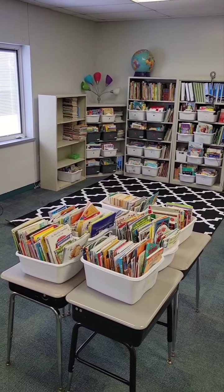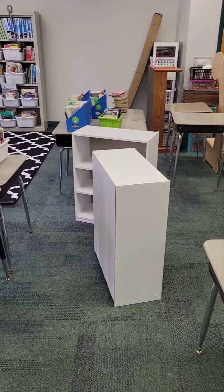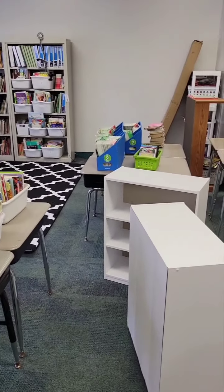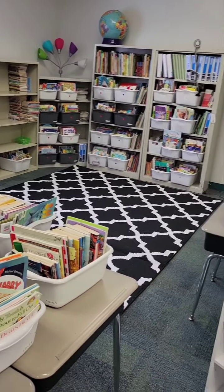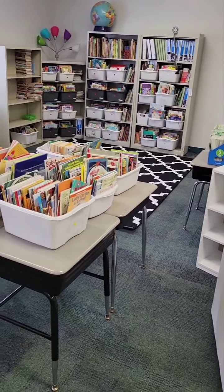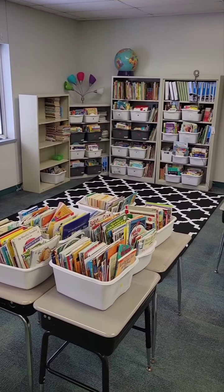I was going to put these up front, but I think I'm going to move those to the library area to be kind of like a divider. I want the library to be in a little nook area, kind of. So I want there to be like a little divider where it feels cozy in there. So I'm just working on that right now.